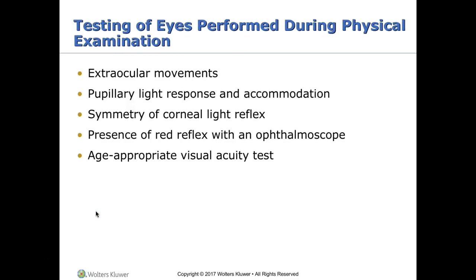Some things that you might see as far as examining the eyes: the extraocular movements like you learned back in assessment. Pupillary, make sure you check your pupils and make sure that they're reactive and accommodating. Now, this is really important: the symmetry of the corneal light reflex. So think way back to assessment when you looked at the cornea. You hold the light out and that light should shine on the same spot on both eyes. If it doesn't, then there may be some musculature weakness in there that needs to be further investigated.